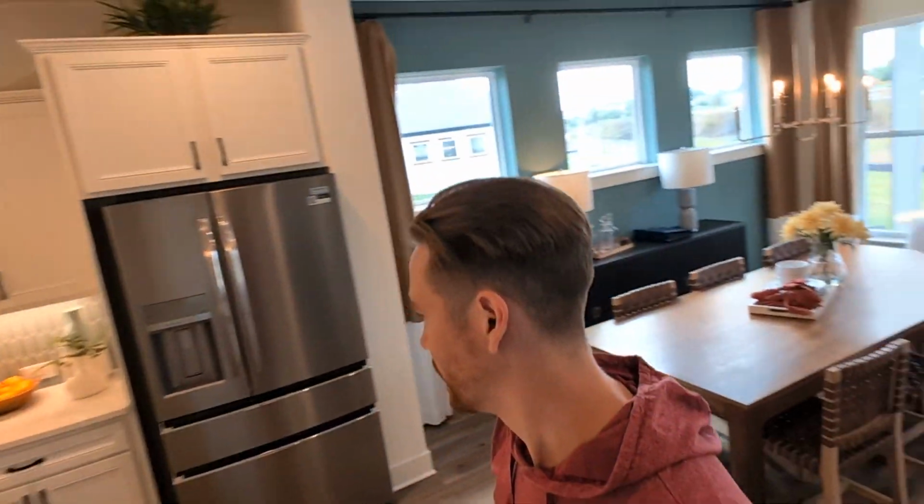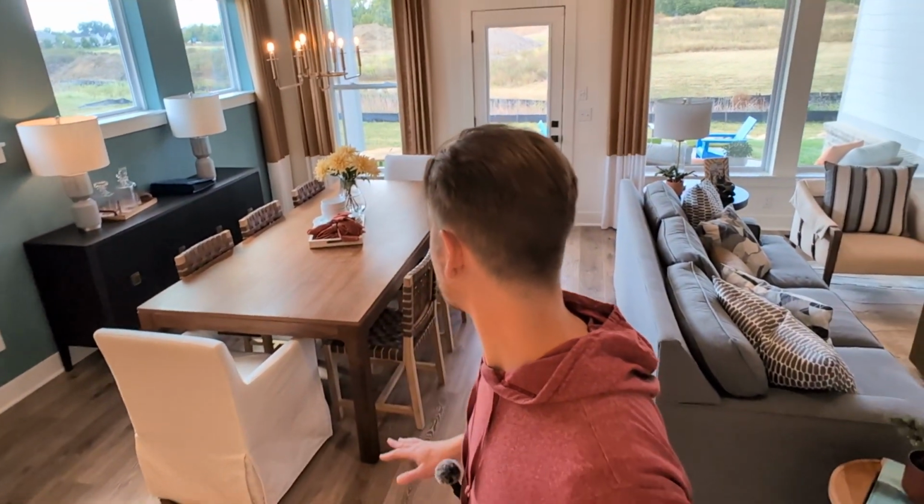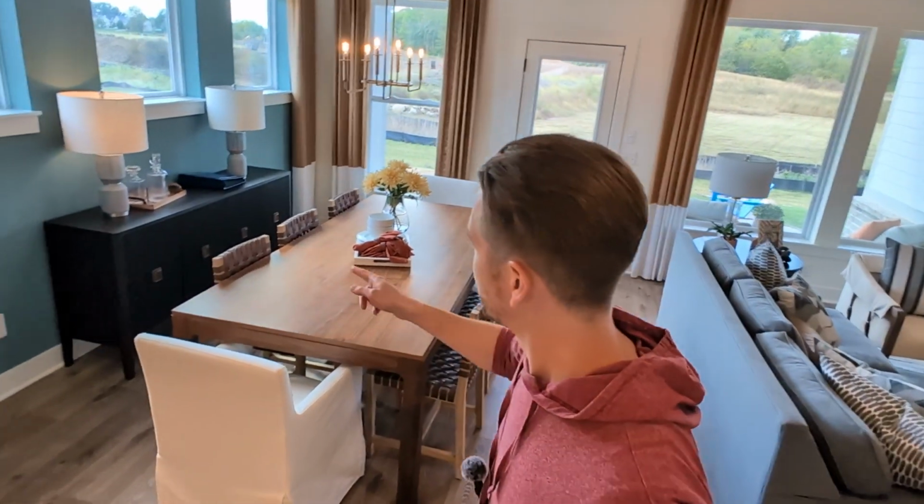But on the whole, it's a really nice looking kitchen and nice wide walkways. You're not going to be bumping into people here, you know, plenty of space to get through. It's really key. Think about the functionality of your kitchen when you're looking at different models. Off in the corner, you've got your dining area, and they've got a nice long table there. So you've got plenty of space for whatever type of dining furniture you're looking at. There's also a nice little hutch looking thing off to the side, so plenty of space in that corner.